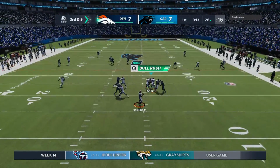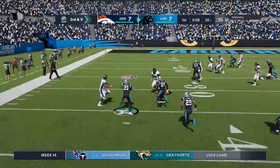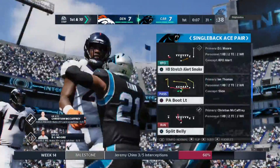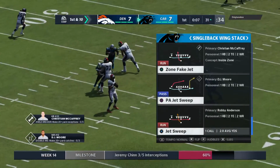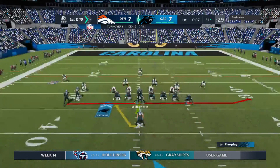Here's Haskins out of the gun. Now that'll be tipped and intercepted. Picked up by the rookie Jeremy Chin. And the return here will go to the 31-yard line. Haskins pass intercepted. The Panthers take over 1st and 10. Line of scrimmage, the 31 now on 1st and 10.